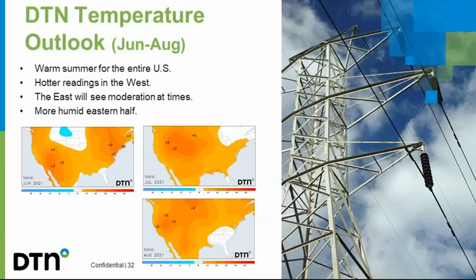Now note these forecast maps are still relative to the 1981 to 2020 normals, although even with the newer normals, they would still show a warmer than normal pattern for most areas. But you can see that the main focus for the warmth, once we get past June, looks to be across the western half of the country. So pretty much the plains and Rockies look to see the strongest warm anomalies as we head through July and August. And areas farther east may average a little bit closer to normal.